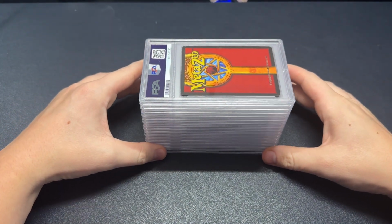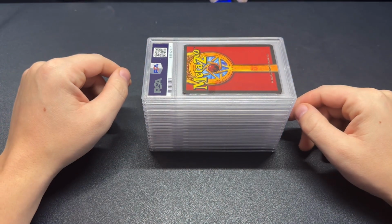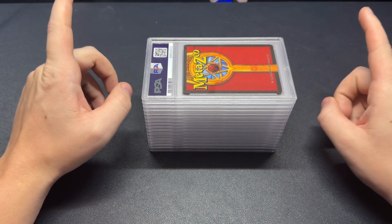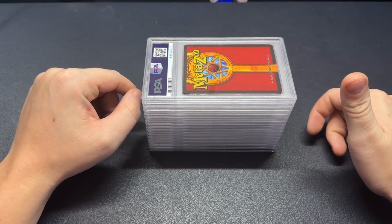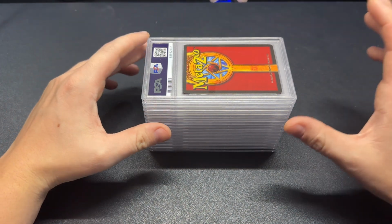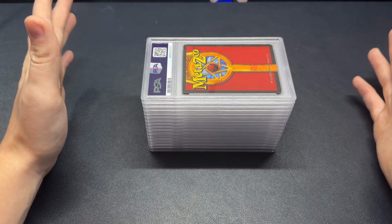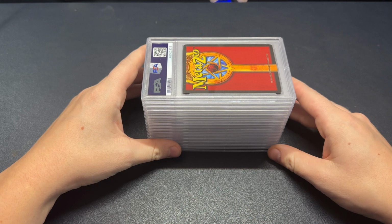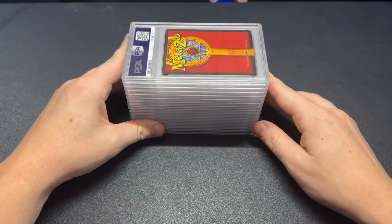I've got a really good PSA submission for you guys today. This just came back, and this is a lot of the Kickstarter cards that we opened up from the Metazoo Kickstarter box. And this was actually the first submission ever that I got an upcharge on because one of the grades was more valuable than what the card was. So I did the $50 per card tier, which I believe, if I'm not mistaken, is up to $1,000 in value per card, and I got upcharged on it. So I'll show you guys what that card was and the reason why.